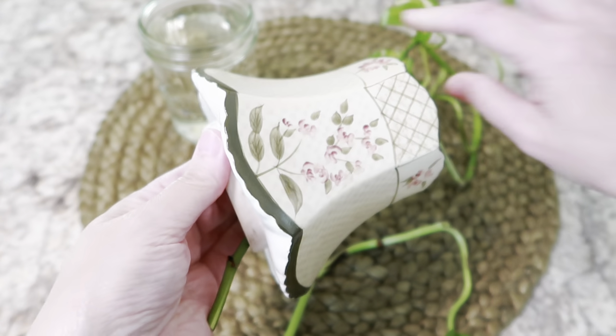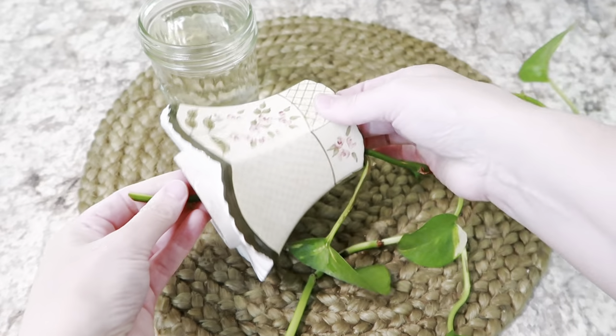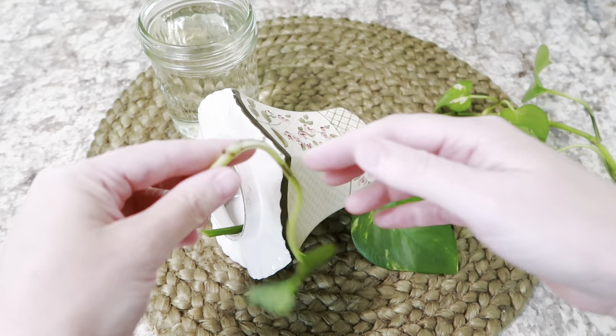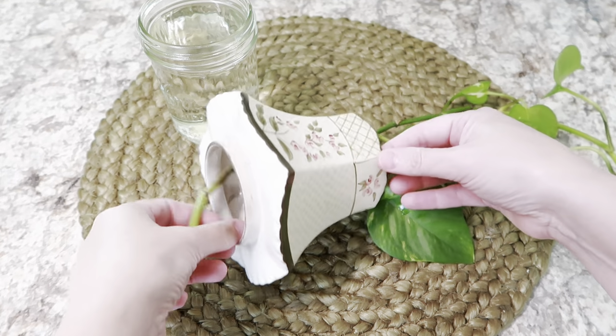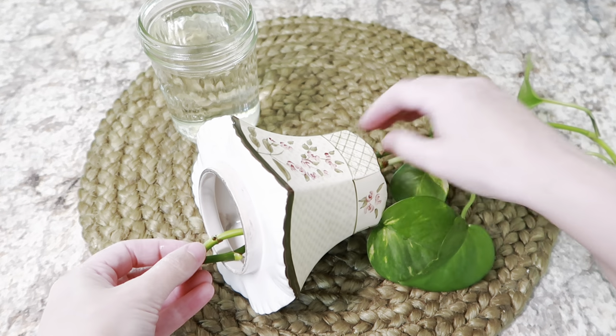So we're going to push this through here. And then we're going to push the other one through. And if I need to kind of push these back down through once we get them all in there, I can do that. I should have done this one first because it has a lot less leaves on it. So I'm going to push this one through just so I have a couple of stems in there and just have a better chance of making a fuller plant.